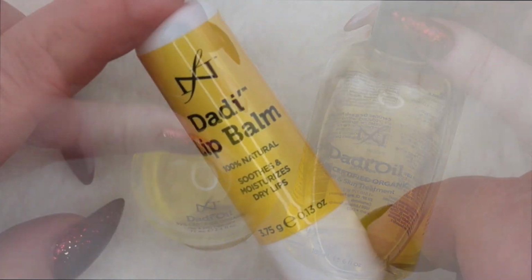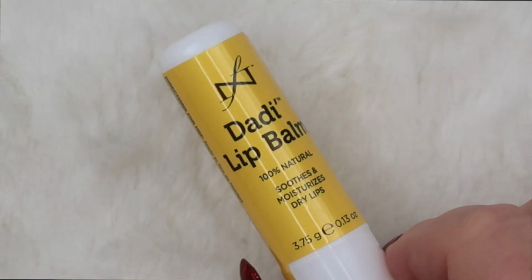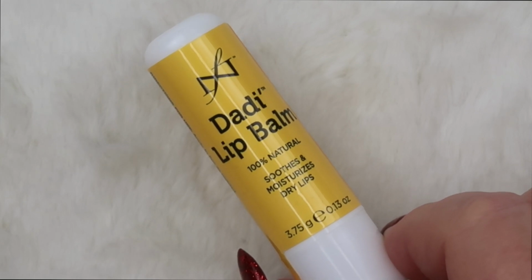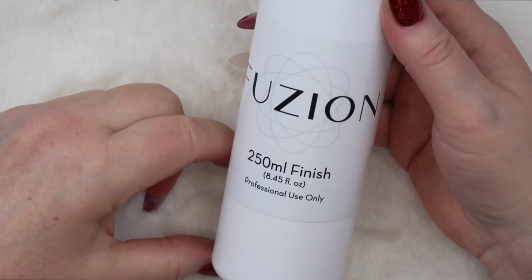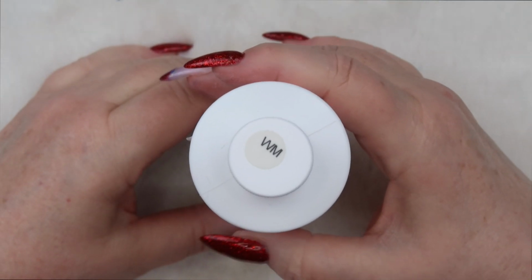And of course, the Daddy lip balm. I cannot use any other lip balm on the market. This lip balm, you need very little. It actually does soothe and moisturize, and it gets deep beneath the layer of the skin and conditions that dryness. So you know how sometimes you wear chapstick and you feel like your lips are even more chapped? This doesn't do that.